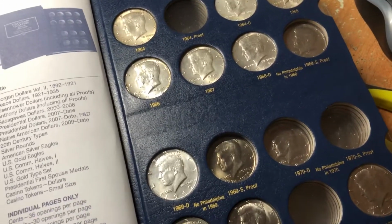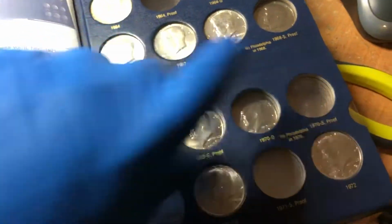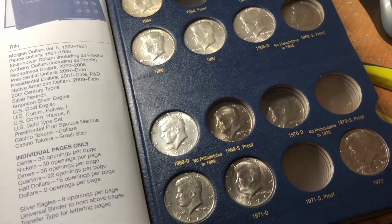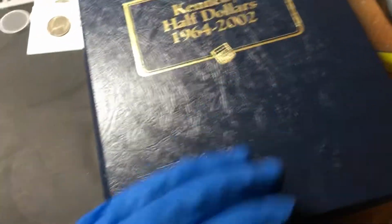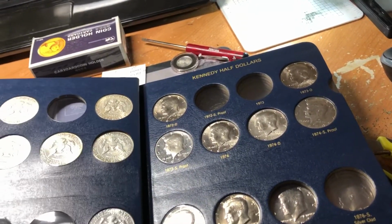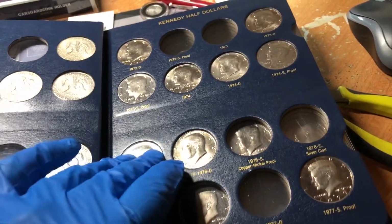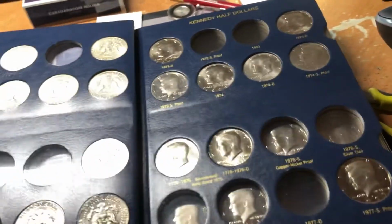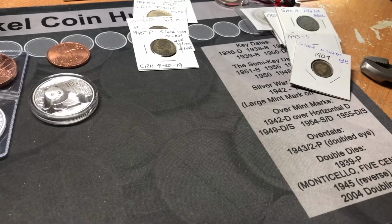So not much hanging out in here. I still need 1, 2, 3, 4, 5 to finish filling just the silver portion of this. And of course, I need a whole bunch of proofs. And I've been kind of picky. So if you go through here, you're going to see spots like 1977 and 77D where I simply have not found nice enough examples to fill the book. I'm only pulling the nicest ones for that book.